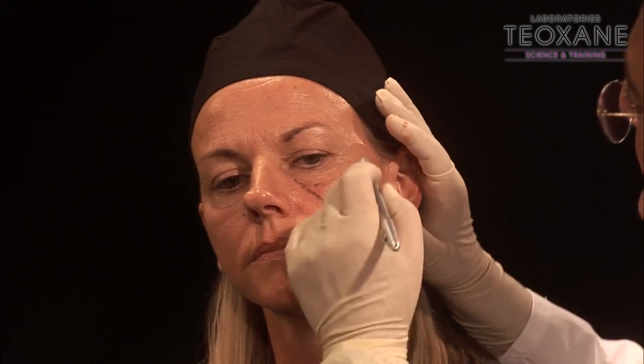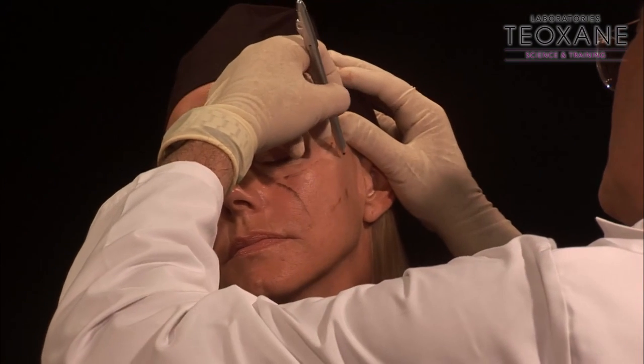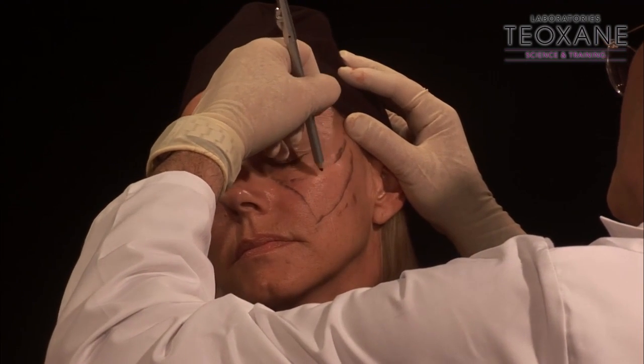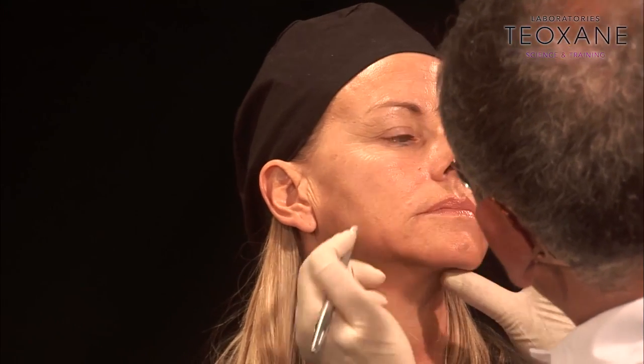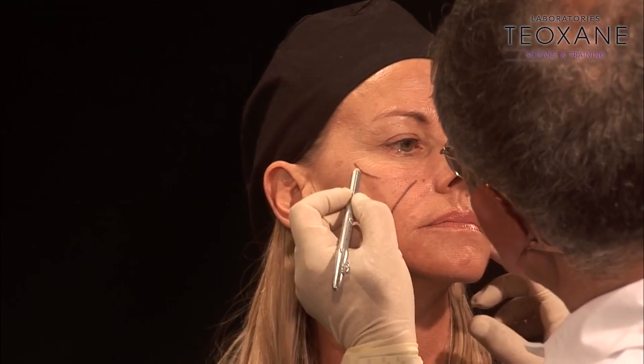She has enough. So the shaping is more kind of triangle shape here. The temple is fine. Same thing on the other side. You see, it's quite lumpy here. Don't go too far. Don't go too low for her. She doesn't need filler in this area.